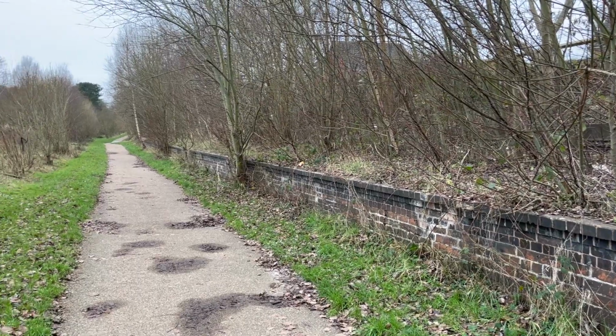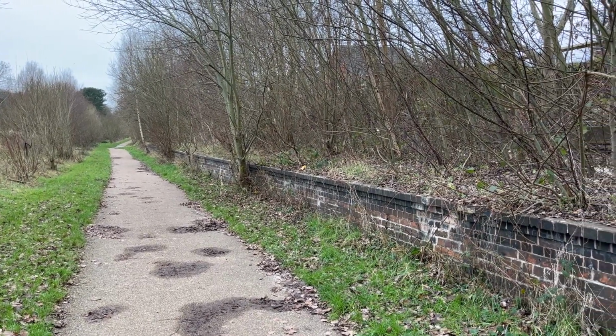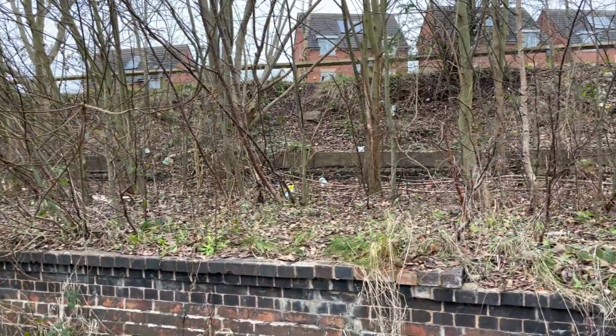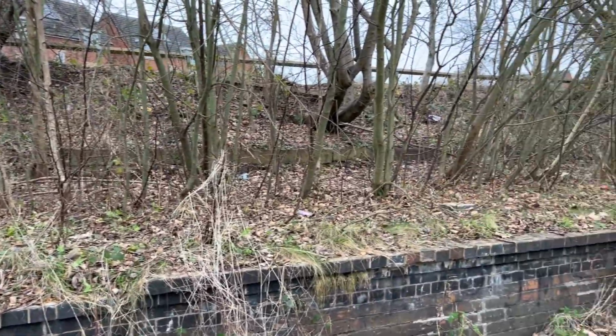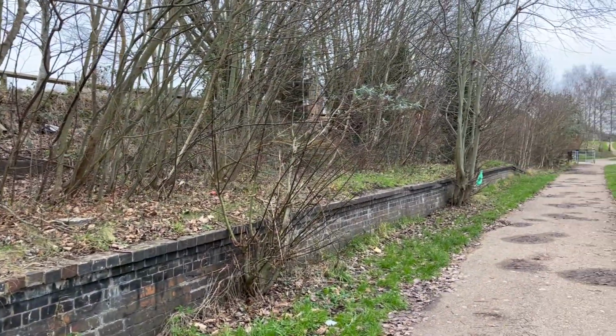A little further along the route we find Silverdale Station, or what remains of it, with these platforms being restored and cleared in 2009. Passenger traffic here ceased in 1964, but freight traffic went on right to the end in 1998, with it being used by the Silverdale Colliery as a loading area for the trains.